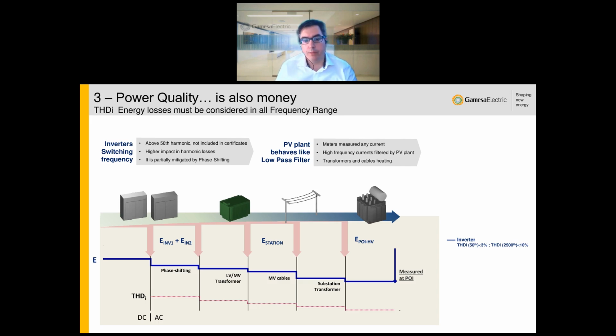Then what happens? You're losing a bit of energy because the high frequency harmonics are dissipated in the different stages. A part could be dissipated by phase shifting. That is a technique the inverter uses to try to reduce this component by suppression of one with another equivalent. In this case, you can avoid a big part going into the rest of the plant, but you're losing that energy in any case.